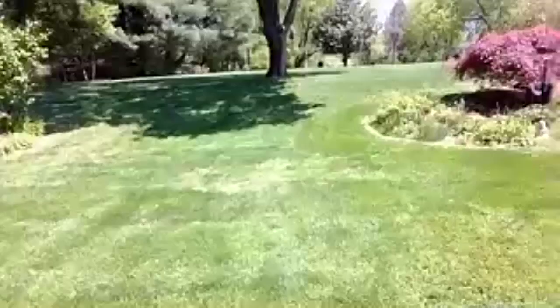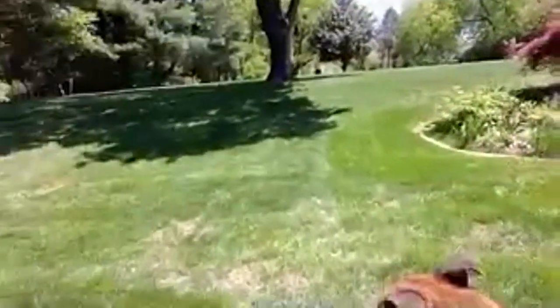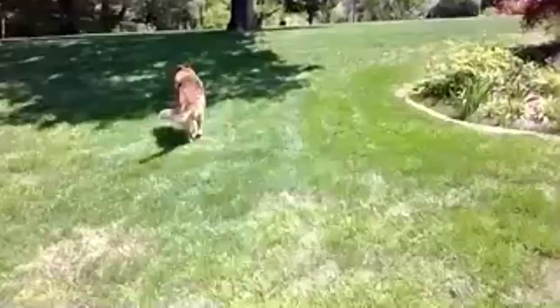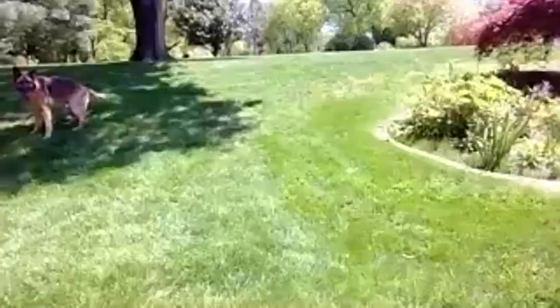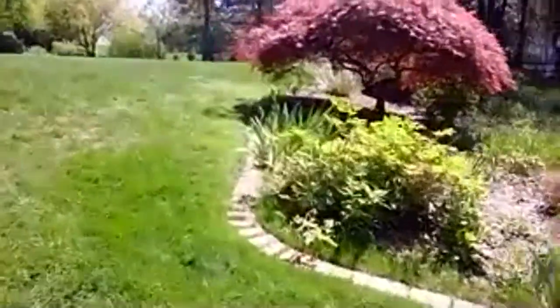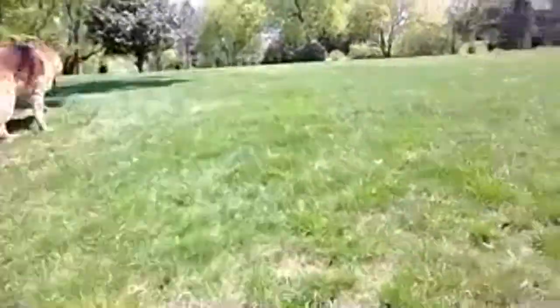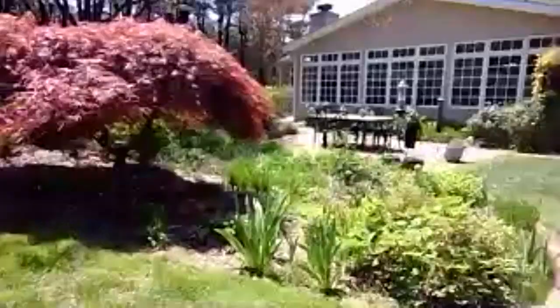It's really a beautiful, beautiful 1.2 acre lot. We get to see the dog, plenty of room for that dog to run around. We're not going to walk too far back because we'll lose our Wi-Fi signal, but you can see that it's very level and plenty of space if somebody wanted to have a pool, swing sets, whatever you want to do back there, big vegetable garden.